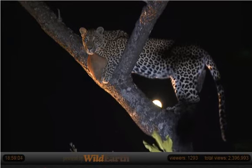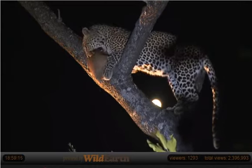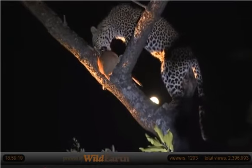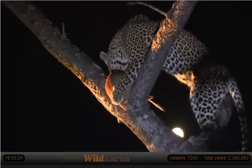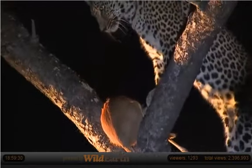You can see the blood dripping down. Could be a combination of the steenbuck's blood, but also her saliva from when she had it in the chokehold.